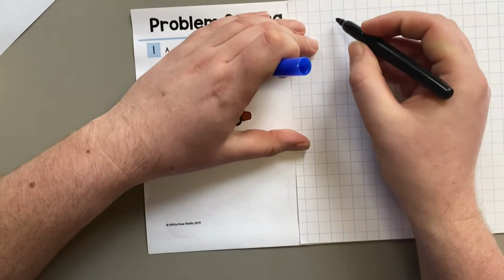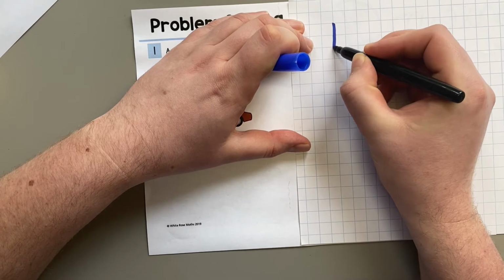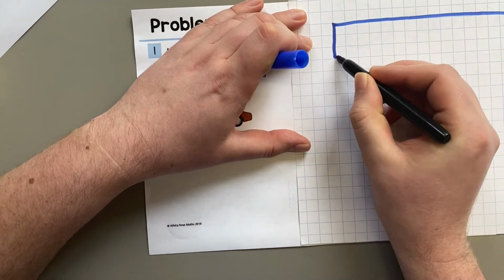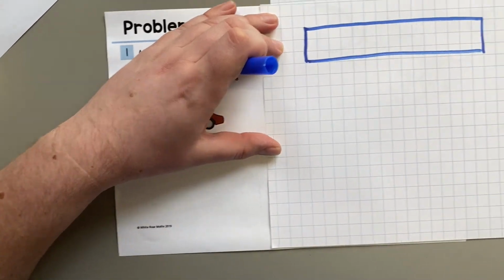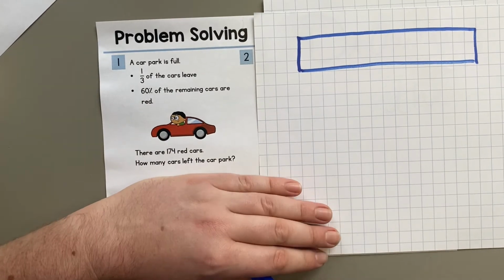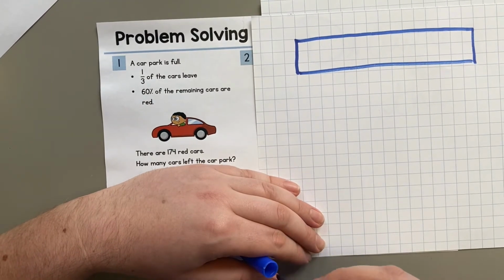Here you go. Here's my very fancy car park I'm going to start drawing. Yes, I know I'm drawing in pen, so apologies. You don't need to send in angry emails. I just thought it might be a bit clearer for you on YouTube to see. So here's my car park. It's very long and thin. And we don't know how many cars are in it yet, or how many cars have left or anything.